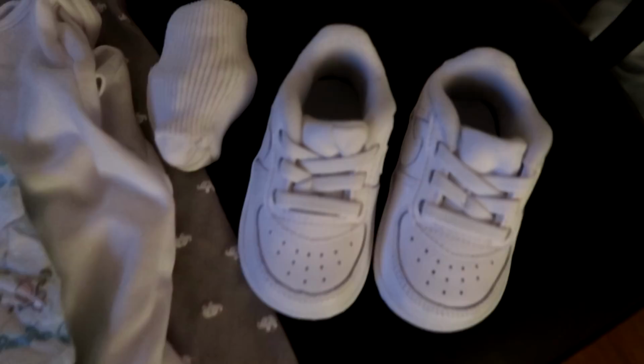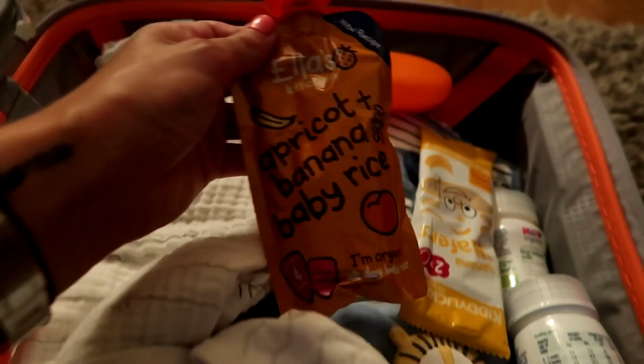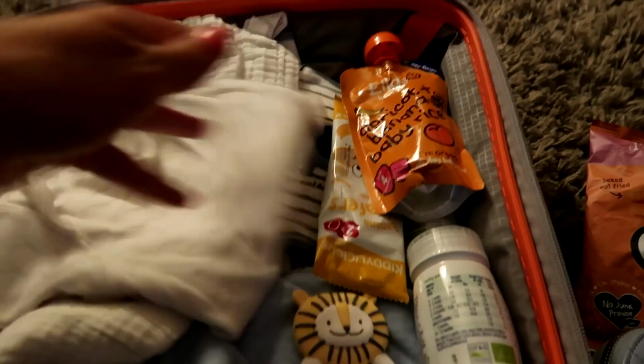They are so cute. So in my hand luggage, I've packed for the baby. I don't know if I'm going to be allowed these. We shall see. So I packed in my hand luggage quite a few muslins, to be fair. I packed one of these Ella's Kitchen apricot and banana baby rice for the aeroplane with a spoon. I've got a bib in there. I've got a change of outfit, because it'll be a lot warmer on the other side. We're going to beautiful sunny Mallorca, which I love. I've got a teething ring. He doesn't really use that, he'd rather bite his hands, to be fair.